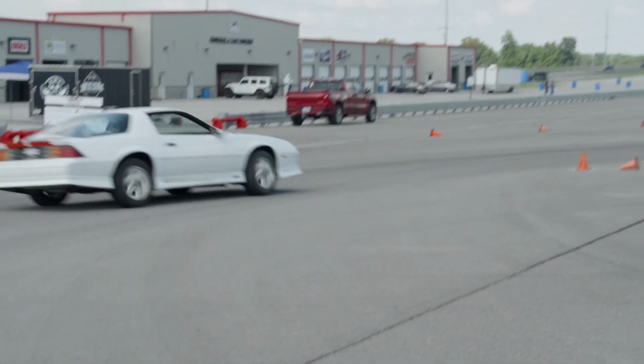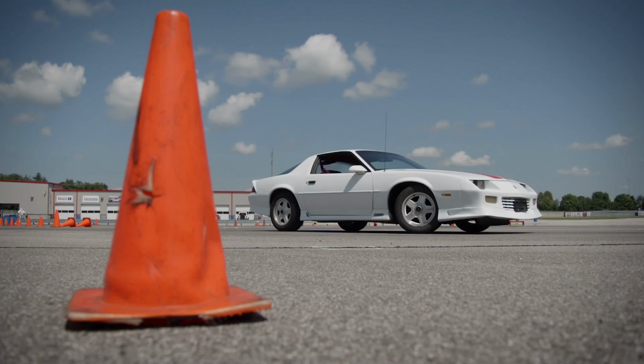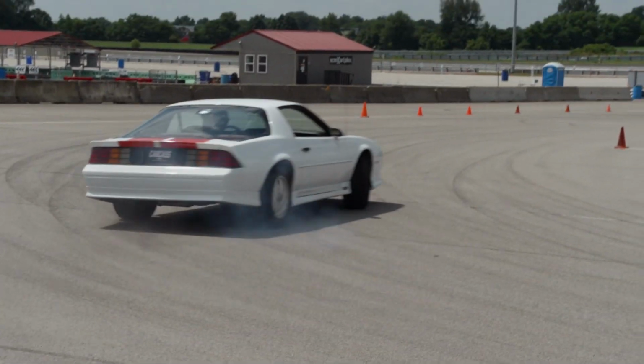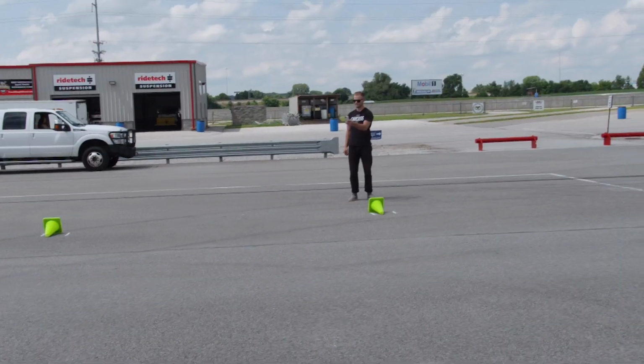Today on Carcass, this thing runs like absolute junk. We take a 25th anniversary Camaro autocrossing. And there's a lot to improve on. This thing pretty much handled like a bulldozer.